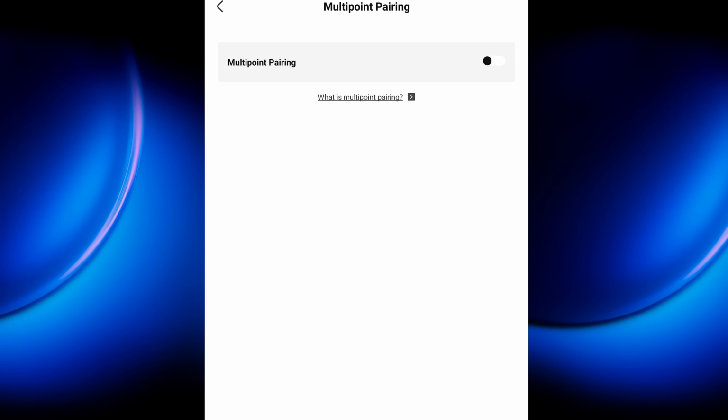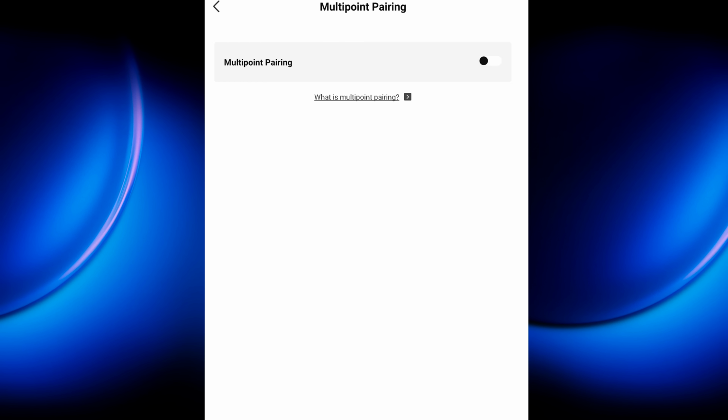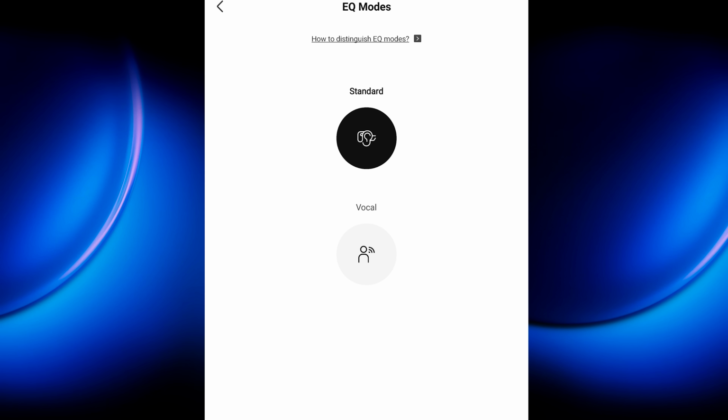It also gives you multi-point pairing, so you can be connected to more than one device, so it's easy to switch from one device to the other. And then it also has two different EQ modes. And I really found this useful because it just has a normal mode if you're just going to listen to music or whatever, but it has a vocal mode.